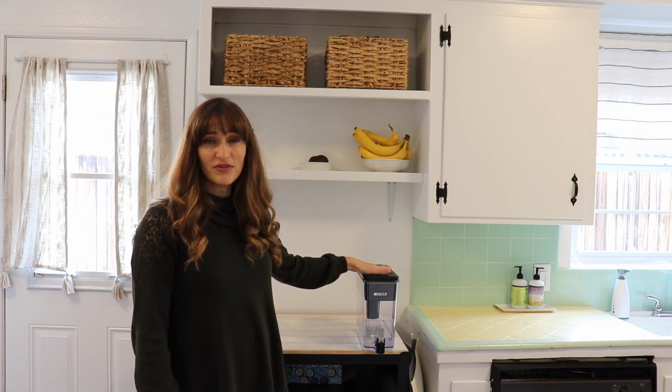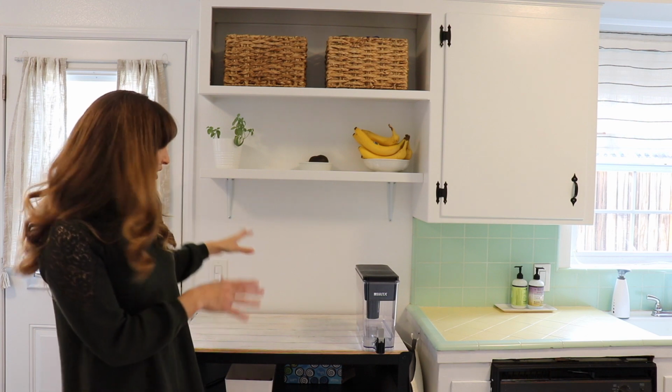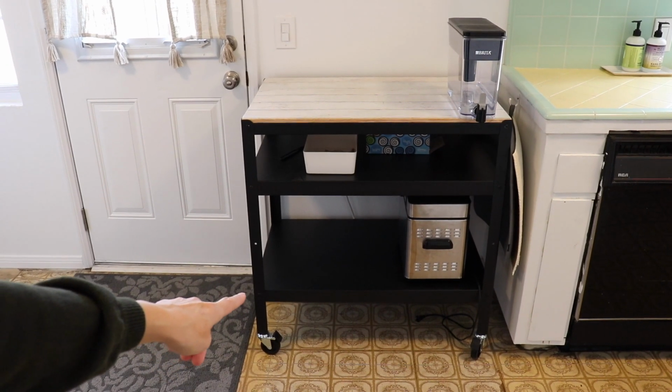I bought this utility cart from IKEA, and I will try to find the link and put it below. We can put our filtered water over here, and this is just a great place for my boys to put their things as they're getting ready to go out the door, and also an area that we can use for prepping food. The cart is on wheels, but we don't move it, so I've just locked it.